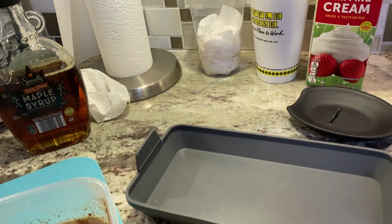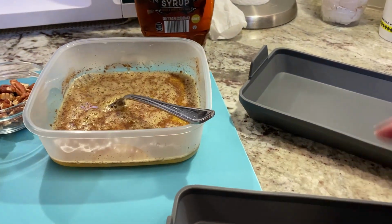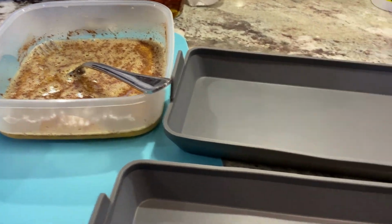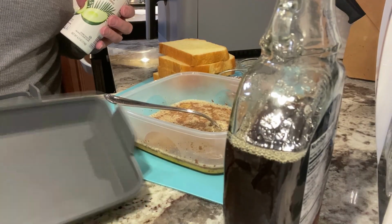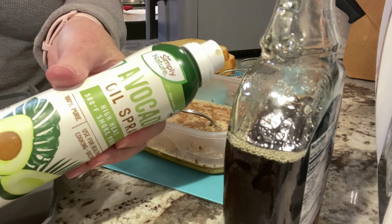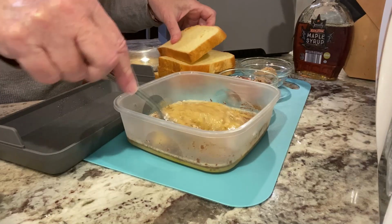And I have these silicone trays that I found of all places at Ollie's. If I can find a link for them on Amazon, I'll leave it below. And I've got everything set up, so let's do this. Silicone or not, I'm going to spray them with some non-stick spray. Avocado oil can take high heat.